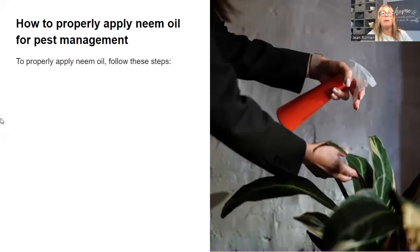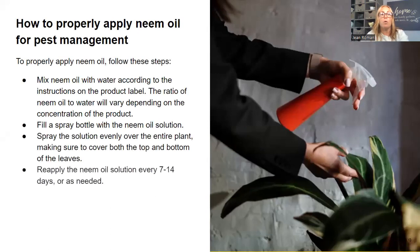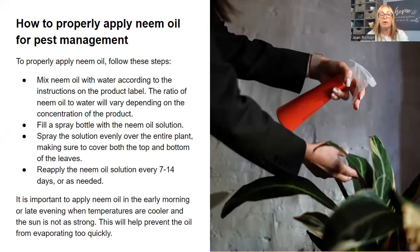So how to properly apply neem oil for pest management. You want to mix your neem oil and water according to the instructions on the product label. The ratio of neem oil to water will vary depending on the concentration of the product you're purchasing. Fill a spray bottle with the neem oil solution, and spray the solution evenly over the entire plant, making sure to cover both the top and the bottom of the leaves. Again, the bottom of the leaves is where you need to be looking. Reapply that neem oil solution every 7 to 14 days or as needed.